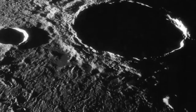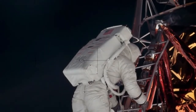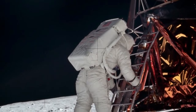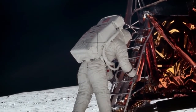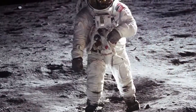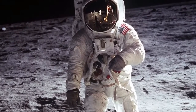Present velocity shows 5,367 feet per second. An apolune, 65 nautical miles. Perilune, 54.4 nautical miles. Present weight in orbit remains a static 70,502 pounds. Present time in orbit, as shown on our displays, 1 hour, 58 minutes, 40 seconds. This is Apollo Control, Houston.